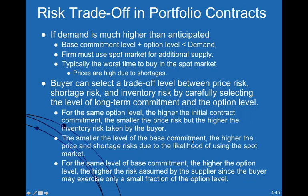The smaller the level of the base commitment, so if we say, for example, we commit only 1,000, the higher the price and shortage risk due to the likelihood of using spot markets. So in this case, your commitment is small, so there's a pretty good chance you may end up needing extra supply, in which case you might be forced to go to the spot market. So therefore, you have some risk. While you're reducing your inventory risk, you certainly have some risk associated with shortages and some risk associated with prices.